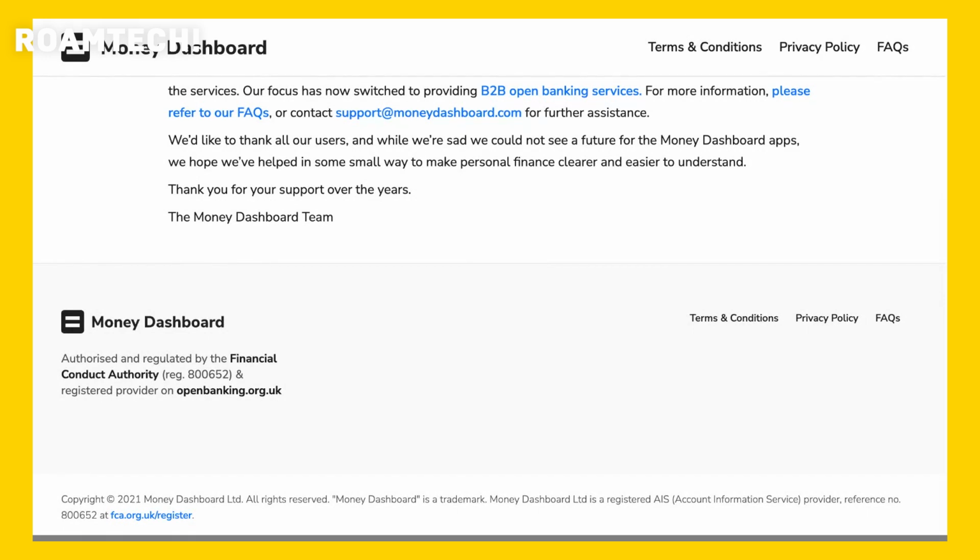Now, let's talk about my personal experience using Money Dashboard. Getting started was relatively straightforward. I linked my bank accounts and credit cards, which was a quick and secure process. The initial syncing took a little while, but once it was done, all my transactions were neatly categorized and presented in a clear dashboard. Navigating the interface was intuitive.